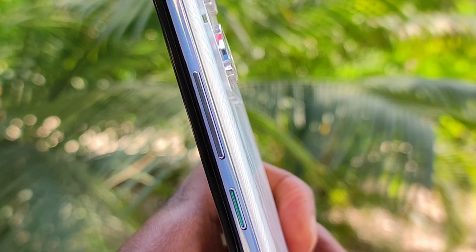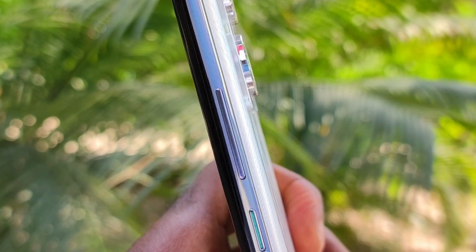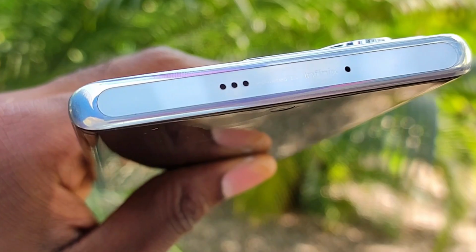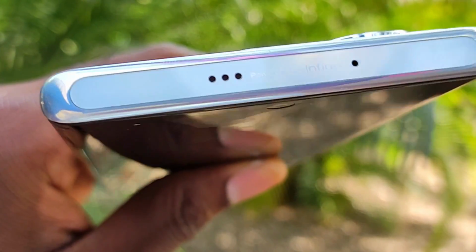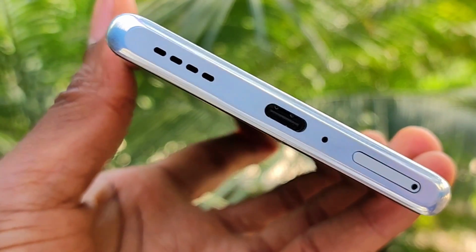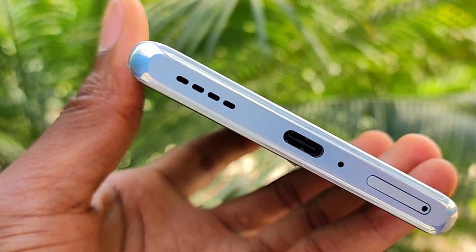Placed on the right side is a power and lock button as well as a volume rocker. The buttons here are firm and clicky, easy to reach as they are placed near the middle of the frame. On the top frame, it has a secondary loudspeaker and a microphone. Down below is a dual nano SIM card slot, main microphone, USB-C port, and a primary loudspeaker.